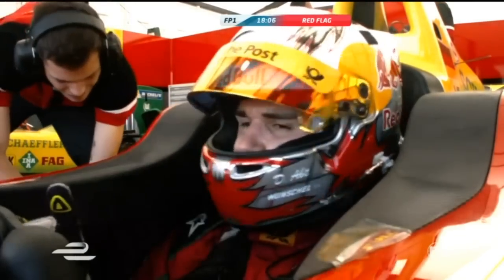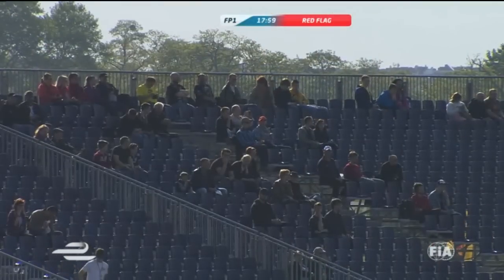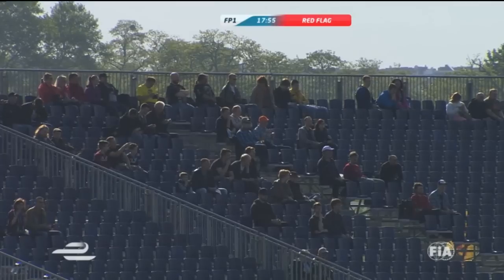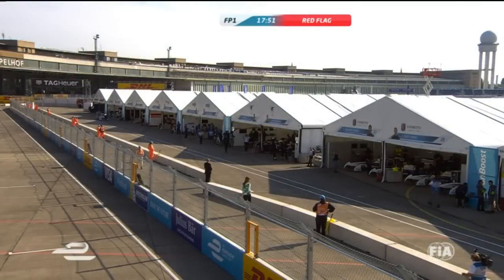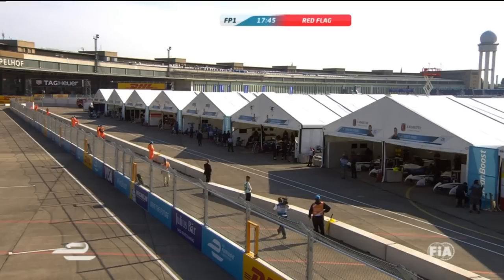A lot of thinking going on by the looks of it for Daniel Abt in the cockpit, and as I say, the man from Kempen, which is West Germany, really, sort of the Dusseldorf, Dortmund area, almost on the border with the Netherlands. And here in Berlin we're much further to the east, not too far from Poland, but nevertheless it's still the German race for Daniel Abt.